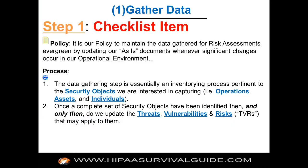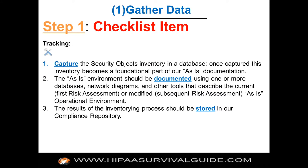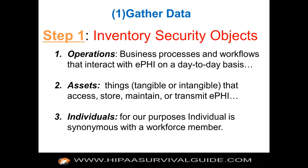So, gather data. Now we're going into our checklist item. This gives you the policy for doing it. It should already be in your policy document, right? This is in our security rule checklist. That's what we're looking at right now. The data gathering step is essentially an inventorying process pertinent to security options. We are interested in capturing operations, assets, and individuals, and we point you to the tracking mechanisms, okay? And we will give you examples in our templates and spreadsheets of what operations are, what assets are, and what individuals are, but essentially you're doing an inventory process, okay?